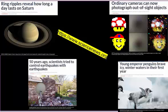4 articles I chose from sciencenews.org in Science This Week that caught my attention. First article, rings, ripples reveal how long days last on Saturn. I thought this was unique because you get 2 Saturn days for every Earth day. So on average, we'll just average it out, even though there's 24 hours on an Earth day.